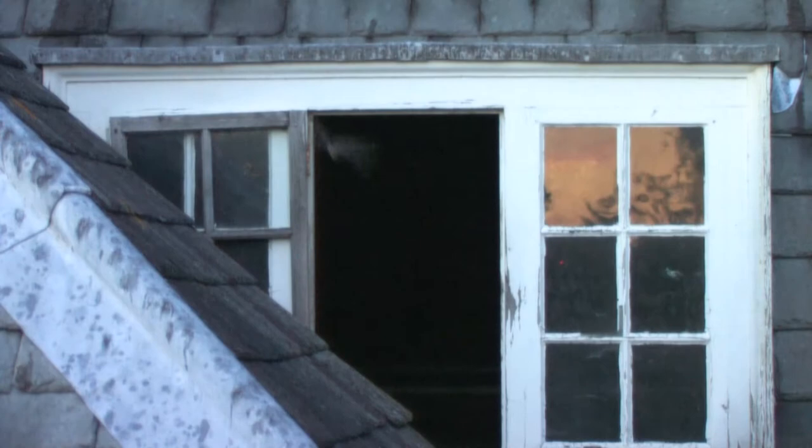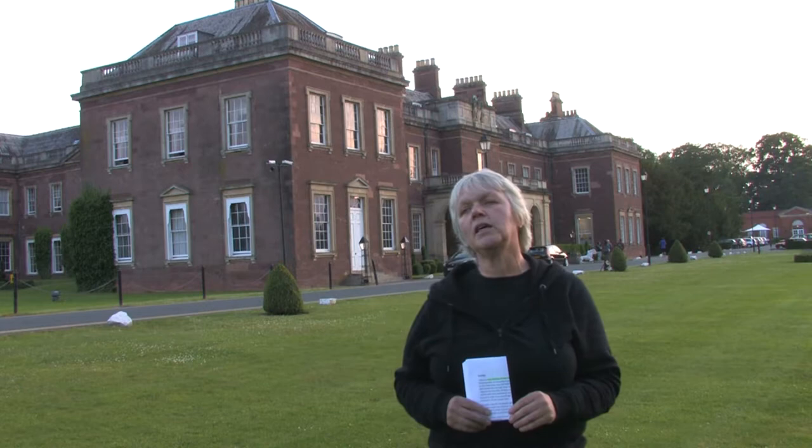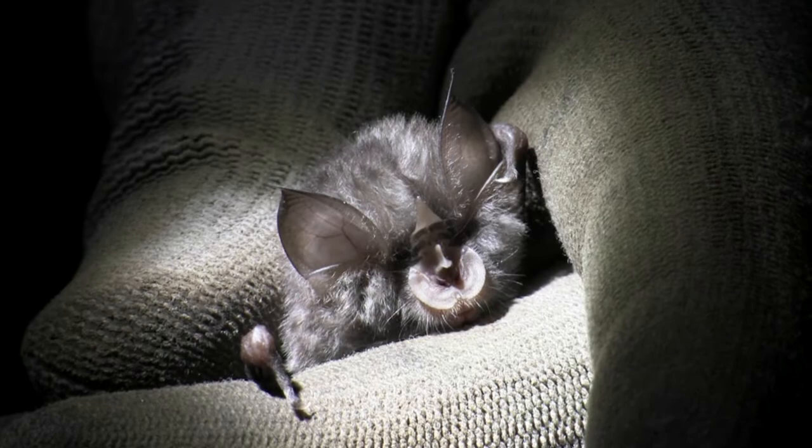As I mentioned earlier, we have two types of bats in the UK. We have two families, which are the Vespertilionid bats and the horseshoe bats. The horseshoe bats are very distinctive by the nose leaf they have, which surrounds their nostrils. And this is how they echolocate. They echolocate through their nostrils.